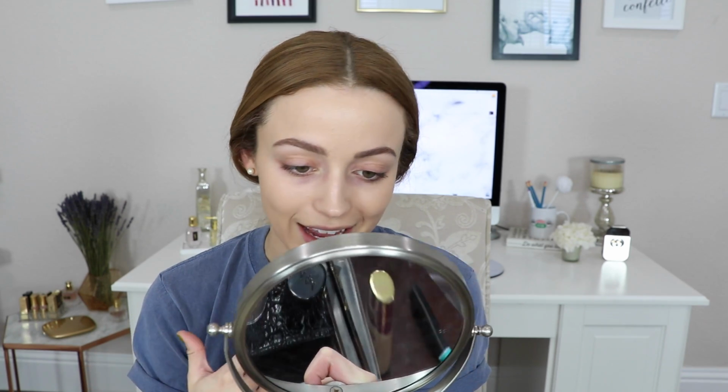So, initial first thoughts of this foundation. The coverage is pretty good. I think it covered up a lot. I have a lot of redness right here, and it did a really good job of covering that. It does settle into my lines right here, but what foundation doesn't? I hate that about my face. These little lines right here drive me crazy. But I think the finish is really beautiful. It doesn't look cakey at all.